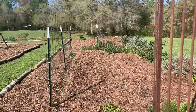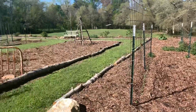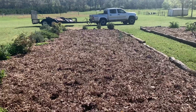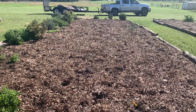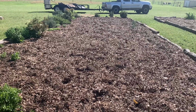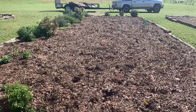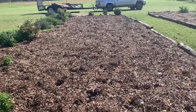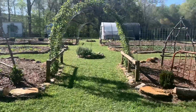So this first bed here and this second bed here really haven't been planted yet. And I think what I'm gonna do is do cut flowers and herbs mostly in these two beds. I'll pop in a few vegetables here and there, but for the most part, these are going to be herbs and cut flowers, I think, which will really be pretty from the view from the front of the house.